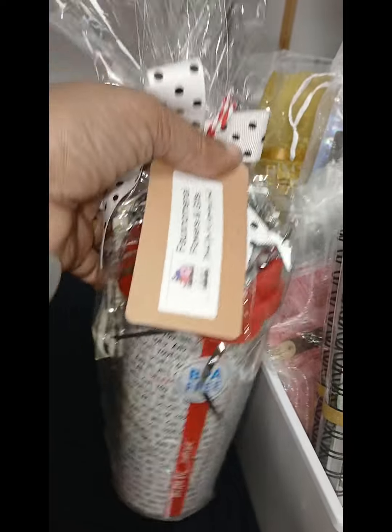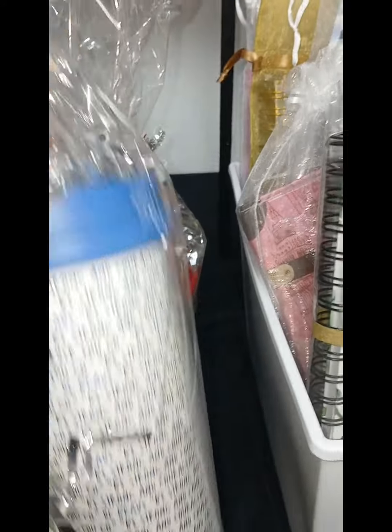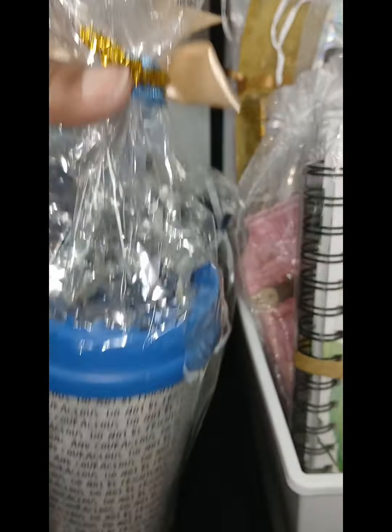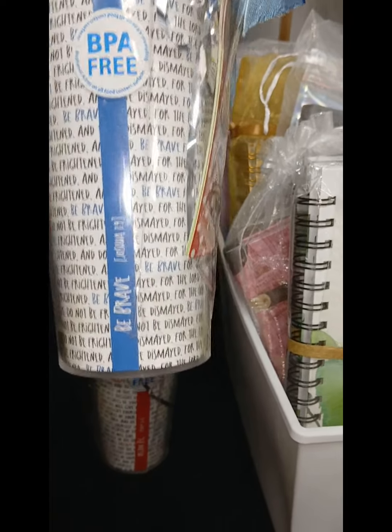Okay, we have 2 cups left, and they are Bible verses. Psalms 37:4 in the red, and there's nothing inside, no candy or treats or anything, just the instructions. And the last one, strong, courageous, and this one is BPA free as well. It's Be Brave, Joshua 1:9.